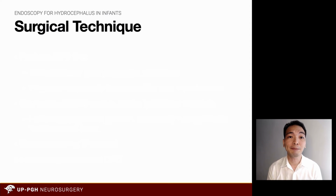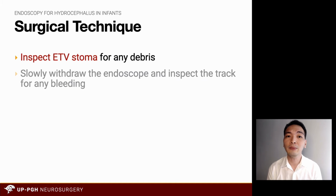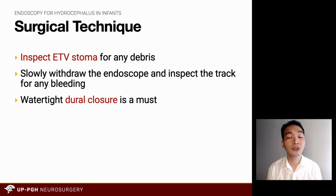After performing the CPC, I inspect the ETV stoma for any debris, making sure it's still patent. I slowly withdraw the endoscope and inspect the tract for any bleeding. Bleeding is usually controlled with irrigation or gentle pressure. Watertight dura closure is a must, so I try not to burn the dura during opening so that I can close it nicely, and then skin closure and wound dressing as usual.